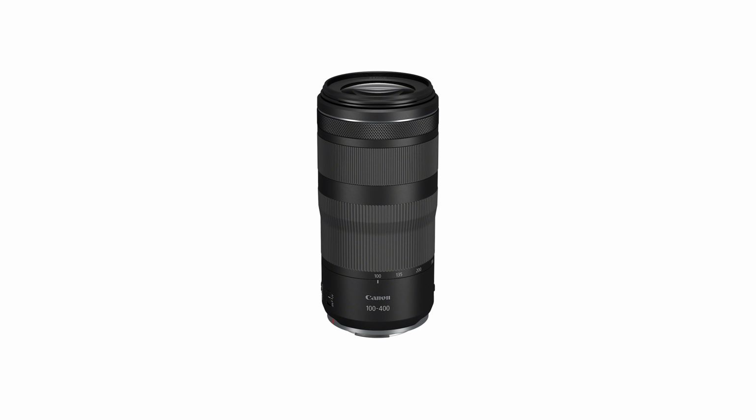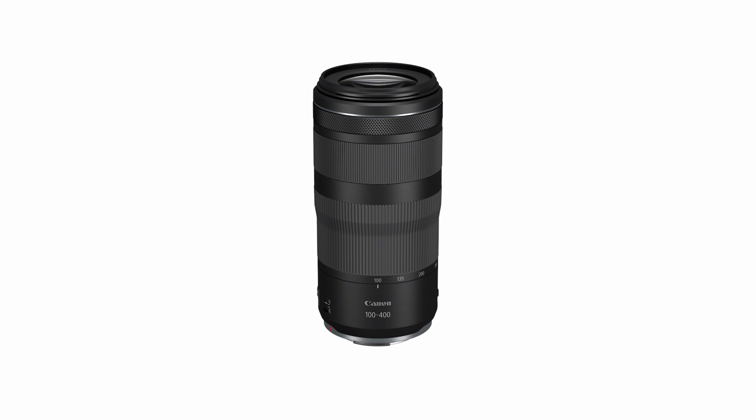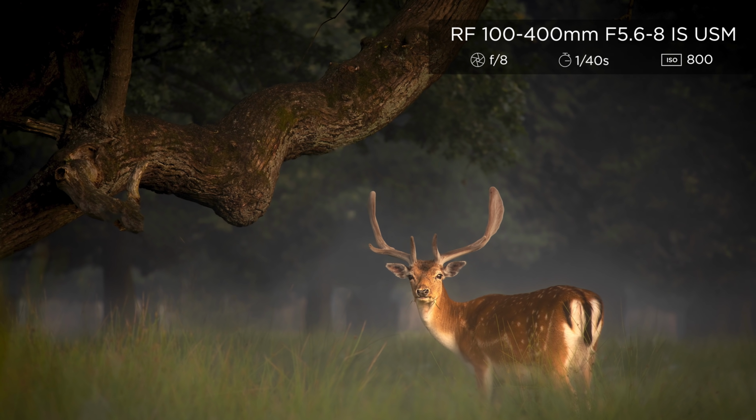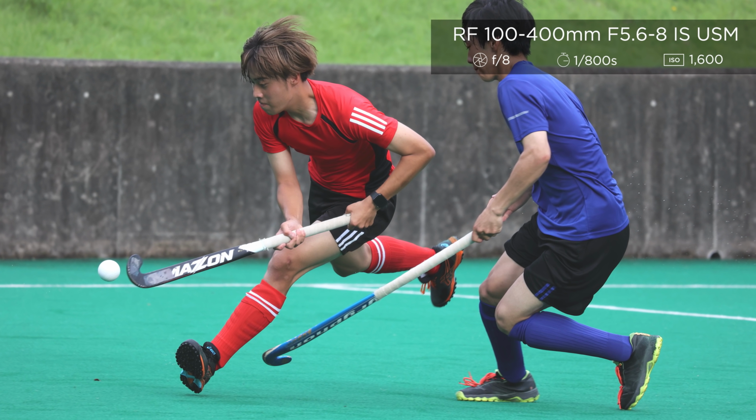So first we have the RF 100 to 400 f5.6 to 8 IS USM. Quite a mouthful. Now this new super telephoto zoom delivers a flexible range of focal lengths for wildlife and sport photography in a groundbreaking, truly lightweight design. With 5.5 stops of image stabilization, Nano USM focusing and impressive close focusing capabilities, it changes everything for this class of lens.